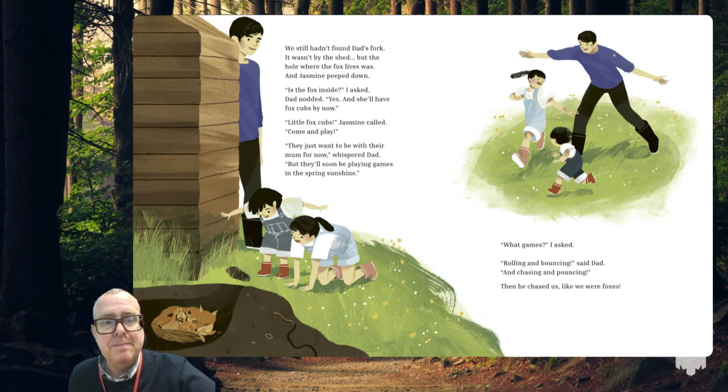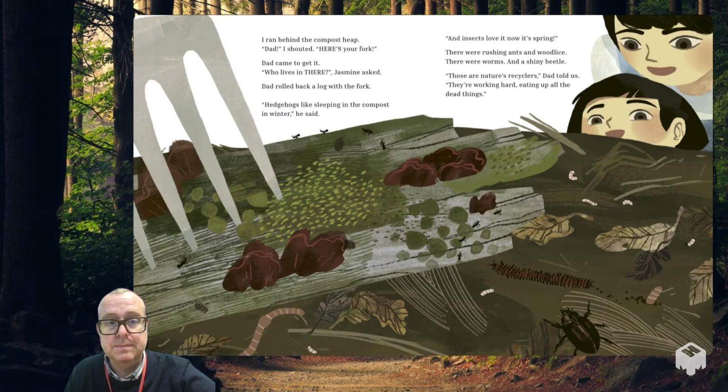"Come and play." "They just want to be with their mum for now," whispered Dad, "but they'll soon be playing games in the spring sunshine." "What games?" I asked. "Rolling and bouncing," said Dad, "and chasing and pouncing." Then he chased us, like we were foxes. I ran behind the compost heap. "Dad," I shouted, "here's your fork." Dad came to get it.